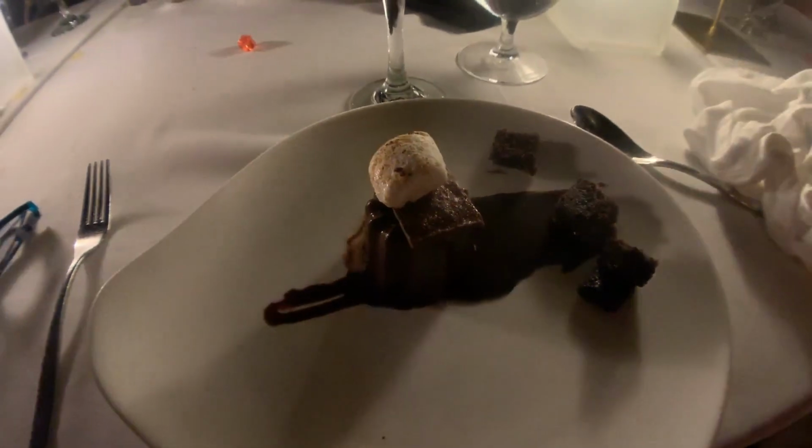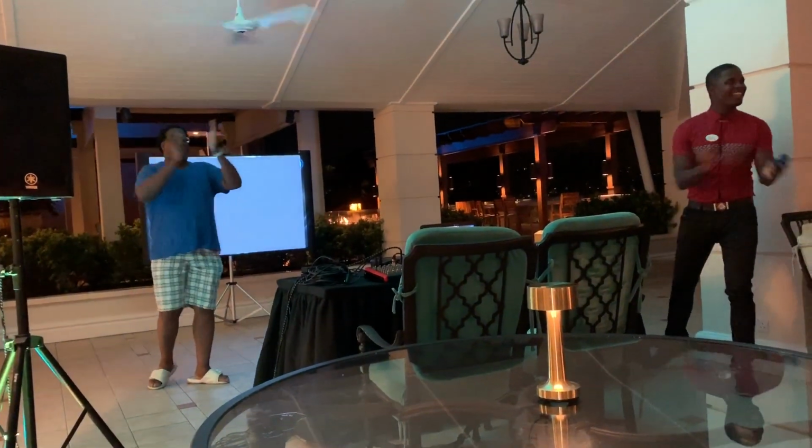This is the espresso brownie. Yeah, I have a carrot cake brownie. This is the cheesecake. Come on, put your hands together.